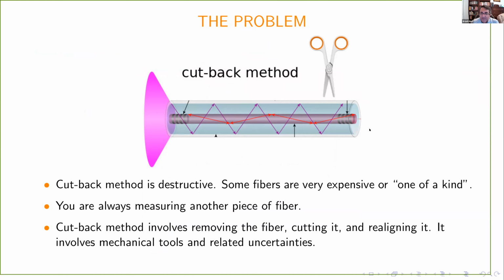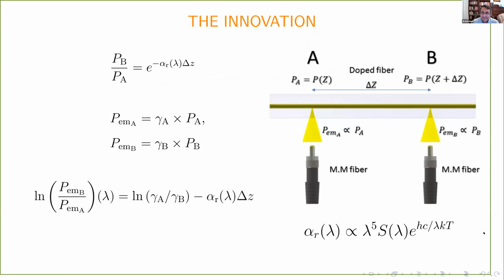Another problem with the cutback method is you're always destroying the fiber that you're measuring. So you're always measuring another piece of fiber, a different one from the one that you're going to be implementing in your device. On top of that, the cutback method involves removing the fiber from the stage, cutting it and realigning it. This is very, very tedious, and it's very hard to repeat the conditions again. So it involves mechanical tools and related uncertainties.